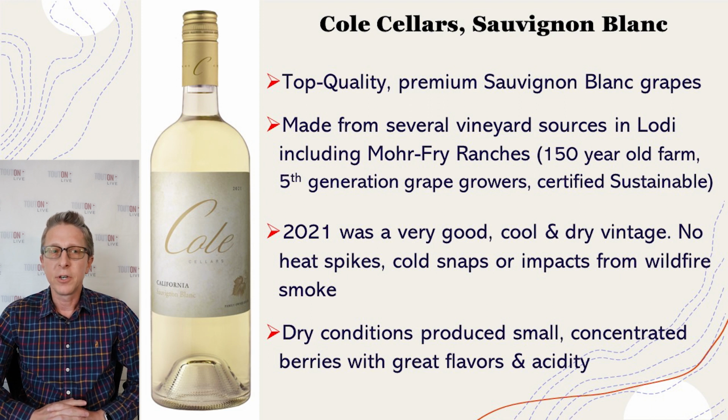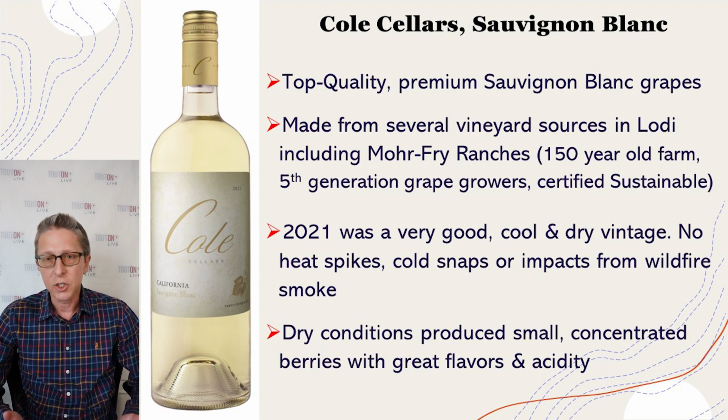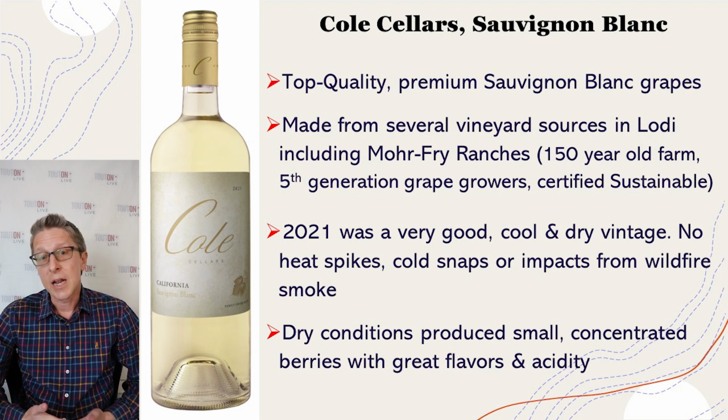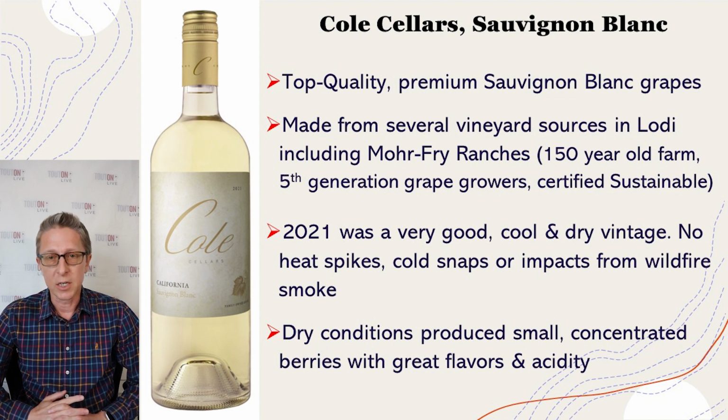And this is a 150-year-old farm. It's fifth generation of owners for the family, and they're certified sustainable. So that's one of the main sources of the 2021 vintage of Cellars.